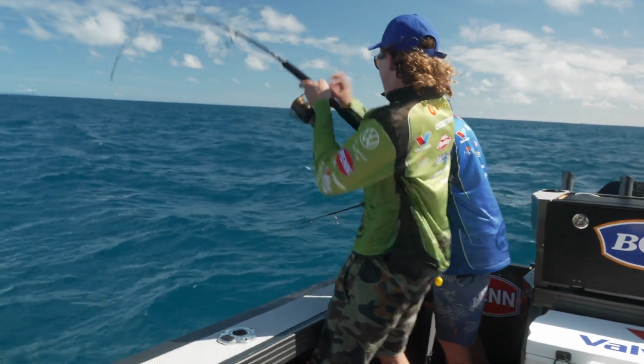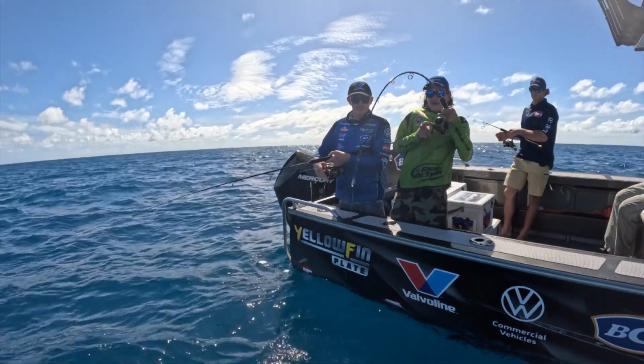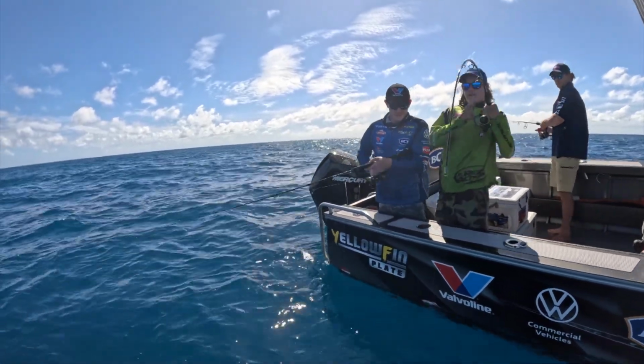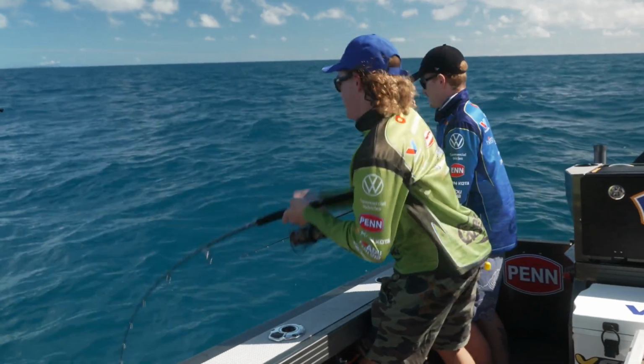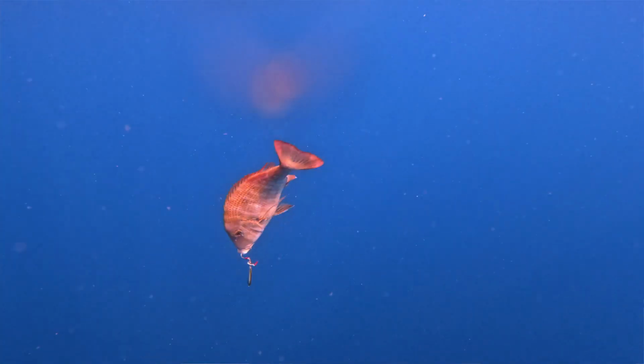Ready there, mate? Oh yeah. Nice fish. Definitely not huge, but still a nice fish. Still a nice fish. What are you thinking? Feels like a nice little nanny. Nice nanny. Yep. Really trying to get this double hook up going, but it's not really working at the moment.